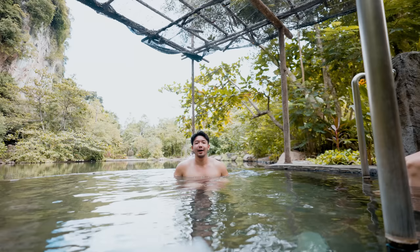Okay, so I'm now in one of the dippable geothermal hot springs. This is 40 degrees, but there are a few other pools here that are like 38 degrees, and you get this magnificent view of the hot spring behind. But this is not dippable because it's way too hot.